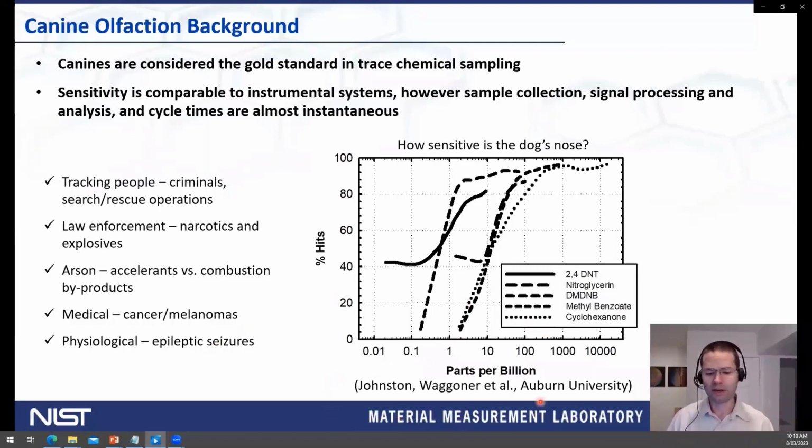And there was some work done here at Auburn University many years ago. These are hard measurements to make because these are biological creatures, but they're estimating down in the order of parts per billion where dogs can detect, in this case, explosive materials.